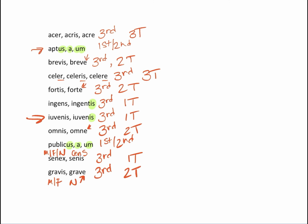All the rest, how you form adjectives, they have to match. Even if they're third declension, they have to match the nouns they modify in gender, case, and number. Everything else you know about adjectives applies here to third declension adjectives.